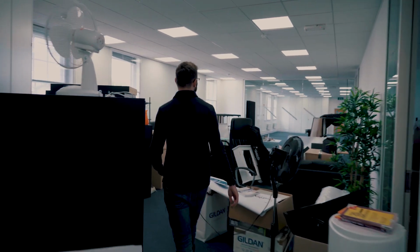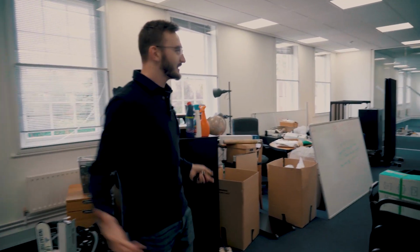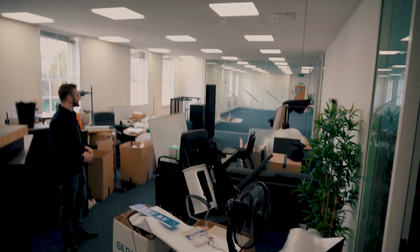So that's pretty much it. I mean, this is going to be completely transformed. Going to have tons of different stuff on these different walls. Really give this place some character. Obviously, the glass has already been going up, and it's going to be super fun.